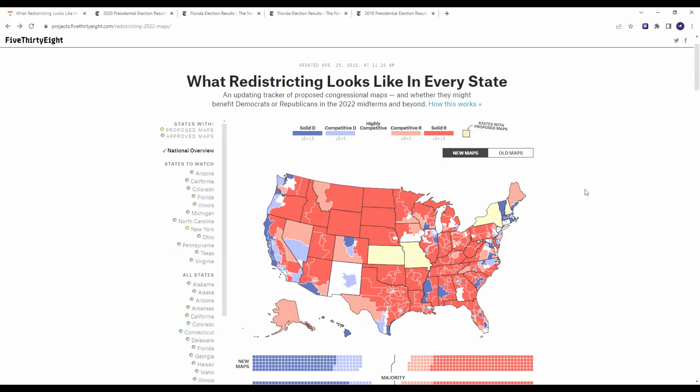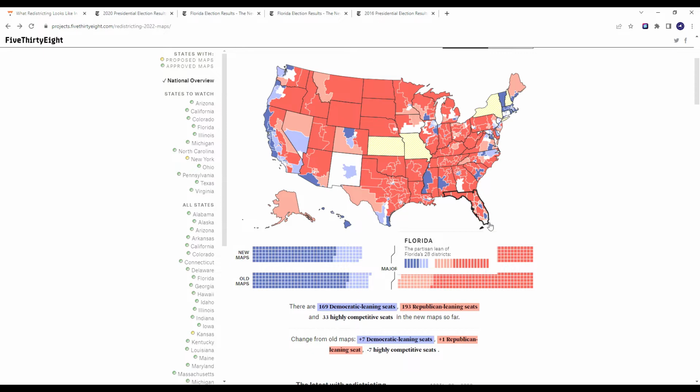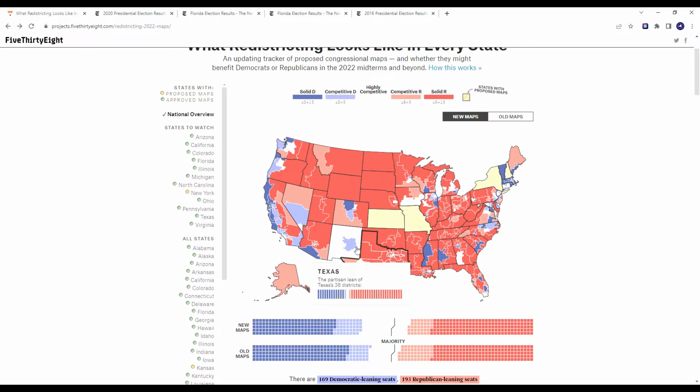Today we're going to be taking a look at Florida's new congressional map and breaking down how the new district lines will give the Republicans a giant advantage in this fall's midterm. So we're going to take a look at that in just a second. But first, I want to take a look at some of the other states on this map because there's been a couple of updates since the last time I talked about redistricting.